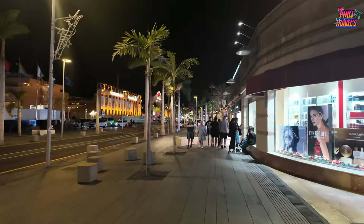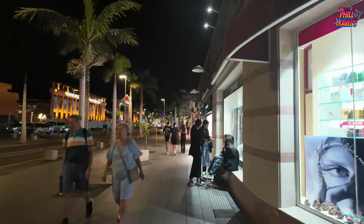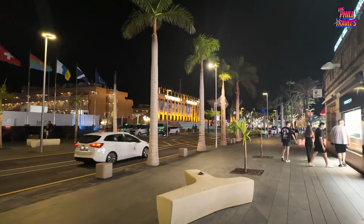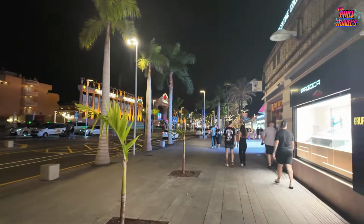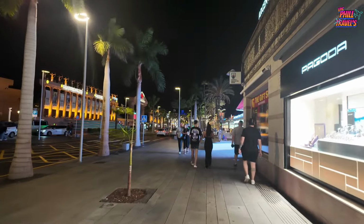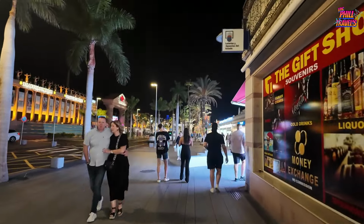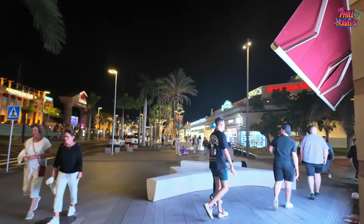This is the place everyone, if you're not like a mad party animal, will hang out. Or if you are a mad party animal, you'll generally start here. This is probably the more upper class area. And then if you're like a youngster, you'll move over to Las Américas into the Veronica Strip area. This is more expensive than that end of Las Américas, obvious reasons.